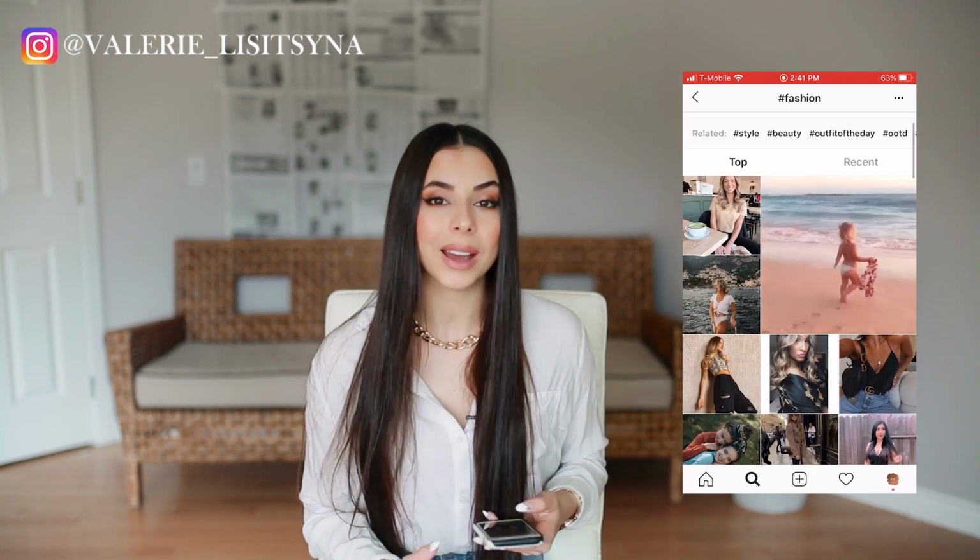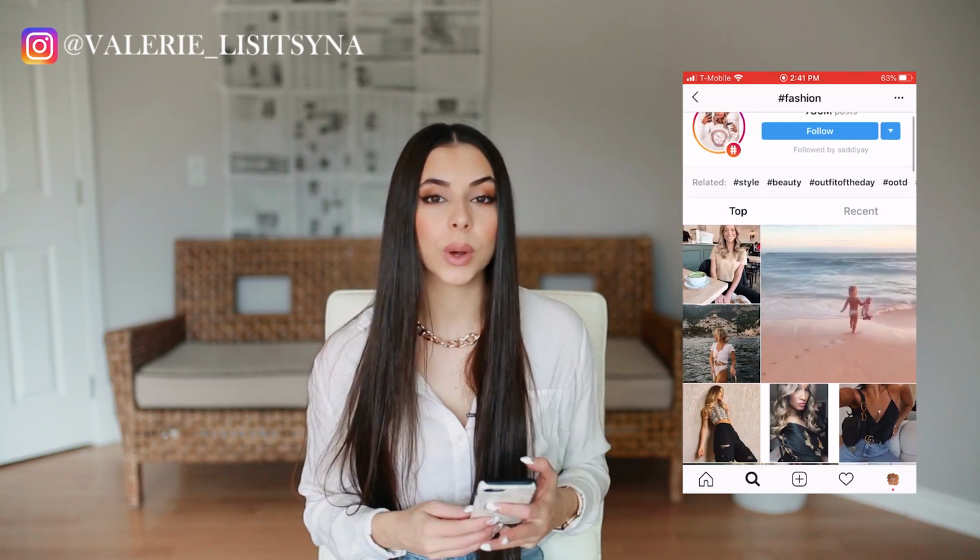So this really just depends on the content you post. In this situation, to get your photos to the top, you have to have high quality images, right hashtags, and also a good caption under that post.